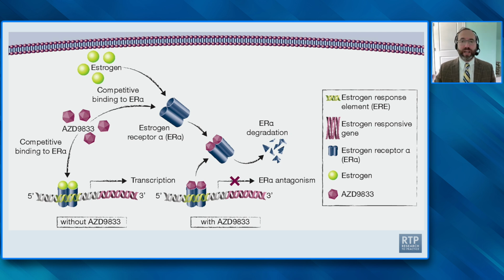First, it promotes degradation, right? Like all SERDs do, selective estrogen receptor degraders. It promotes degradation of the receptor. Second, if the receptor gets into the nucleus and binds to the DNA, it blocks transcription. So it's an ER antagonist if it's on the DNA in the nucleus. It's also a degrader if it's in the cytoplasm, and it can target the receptor for disposal.